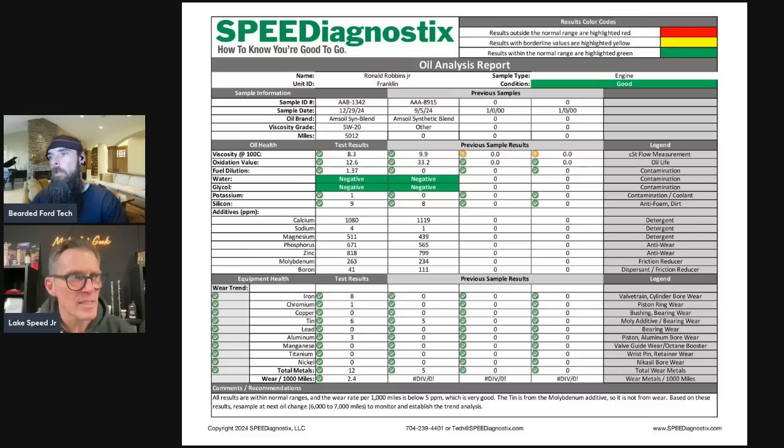When I'm looking at these things, I'm saying I want to see the total parts per million per 1,000 miles, 5 ppm or less, right? If it's 5 or less, man, you're good. Yeah, that's exactly where you're at with this. And his fuel dilution was really low. It's under, what, 2? Under 2.